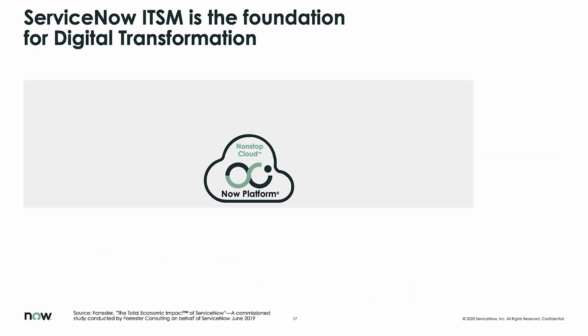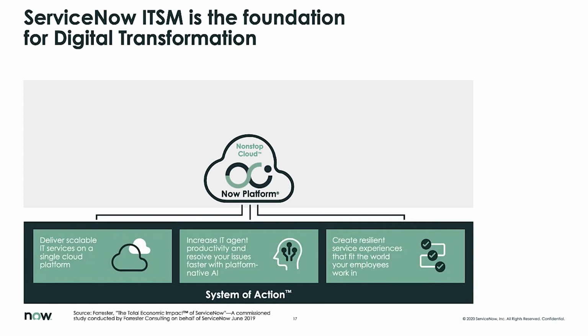So what ServiceNow really offers is the ability for organizations to jumpstart their digital transformation by moving IT service management to the cloud. With ServiceNow's non-stop cloud, we remove the burden of managing on-premises hardware. The non-stop cloud and a system of engagement help organizations drive innovation. And I really think that that's very key, because it's not just a layer of the platform, it's the engagement that's around it.